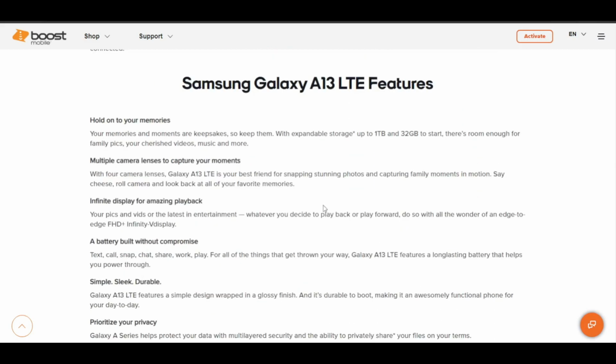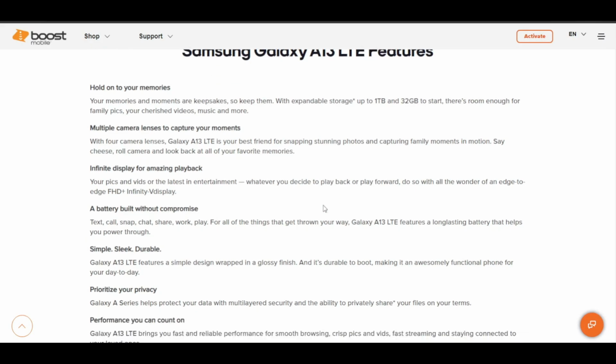Features: hold on to your memories. Your memories are keepsakes, so keep them. With expandable storage up to 1 terabyte and 32 gigabytes to start, there's room enough for your family pics, your cherished videos, music, and more. Multiple camera lenses to capture your moments. With 4 camera lenses, Galaxy A13 LTE is your best friend for snapping stunning photos and capturing family moments in motion. Say cheese, roll camera, and look back at all your favorite memories.